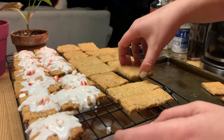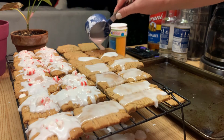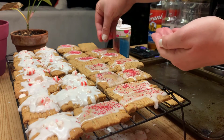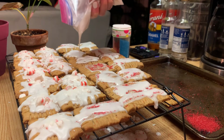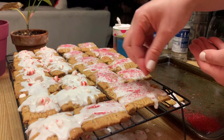And that second batch of Pop-Tarts, I'm throwing down the icing again. You can see it's a little bit thin, so I put some sprinkles on it before it completely dried over, made some more icing and put that on top. And then of course, more sprinkles. These are just plain sugar sprinkles.